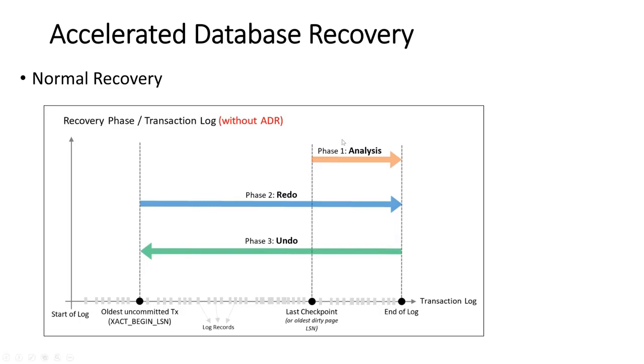What do we have here when we are starting a SQL Server instance? SQL Server needs to do those three phases to all of the databases that are in that instance. Okay, phase one is analysis. Let's read the transaction log, the LDF, to see the last checkpoint and the oldest uncommitted transaction, or where is the beginning of that list of transactions that I need to redo, or that I need to actually undo.